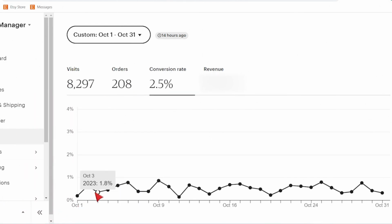The only thing that dropped compared to last month was my conversion rate. It's only 2.5%. I need this to be at least 3% next month.